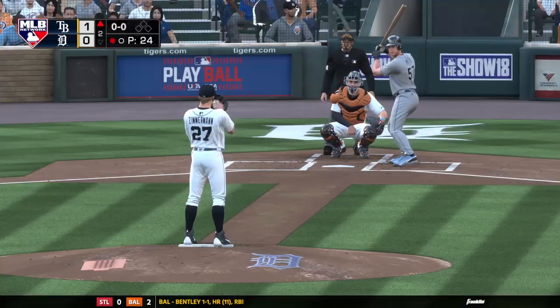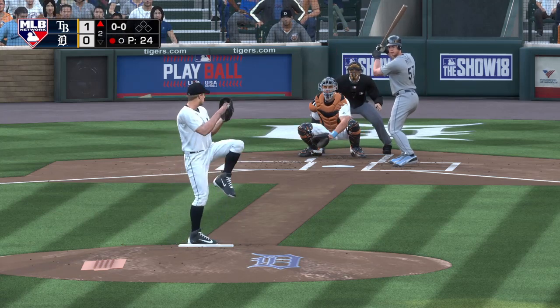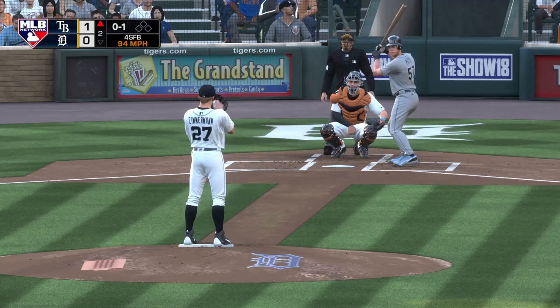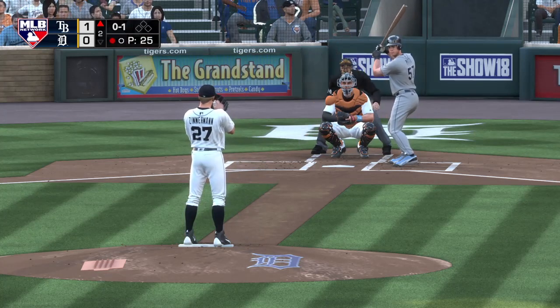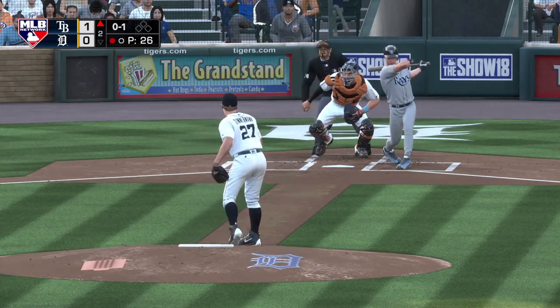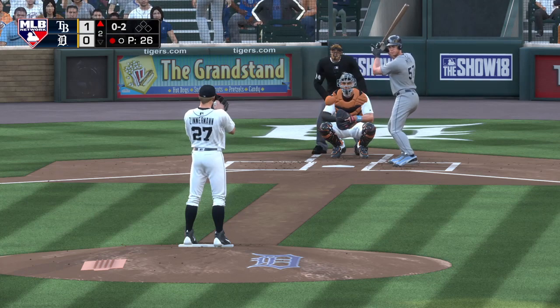He'll get to take his first cuts here. First offering on its way. Looking at a fastball for a strike on the corner. Well, they got to him in the first inning, which is huge, but he looks a lot more settled into this ball game right now. He's not the kind of pitcher you want to let get into a groove out there.